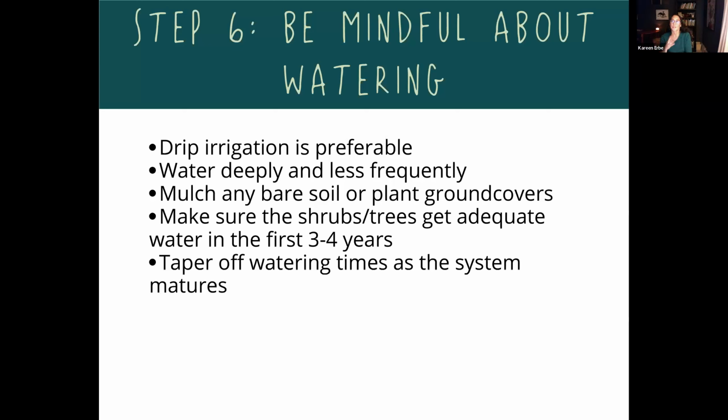Right now, what I'm experimenting with is just watering the least amount possible and seeing what survives, kind of survival of the fittest in terms of what species are going to continue to thrive or survive without me doing very much or intervening very much.